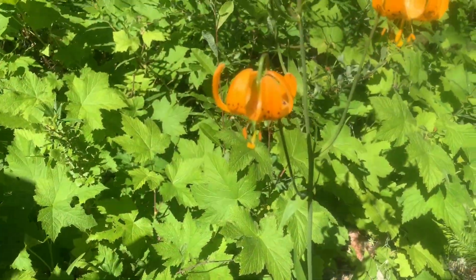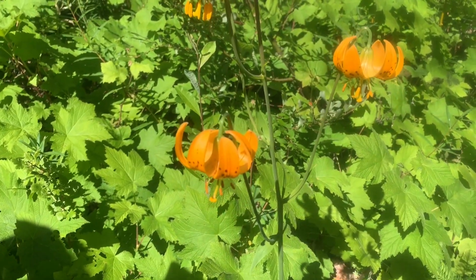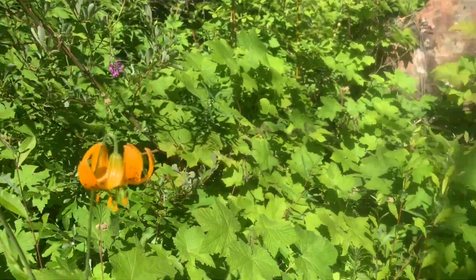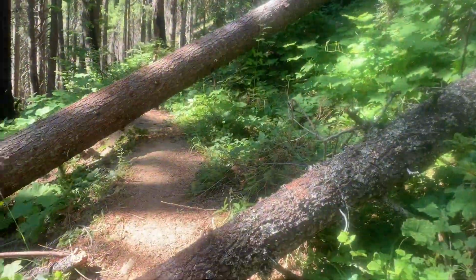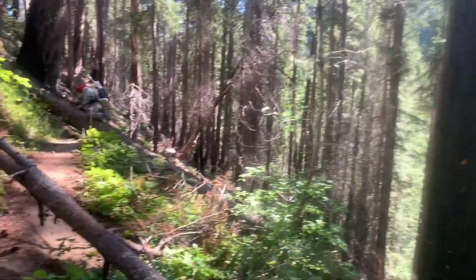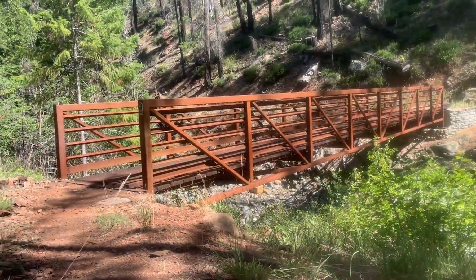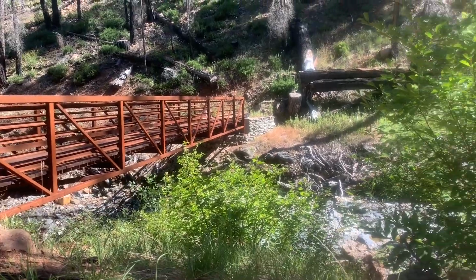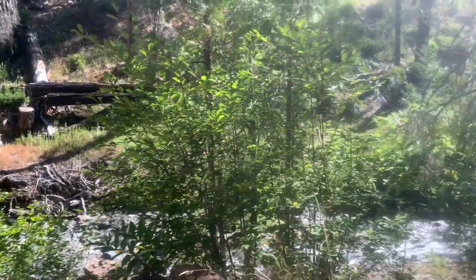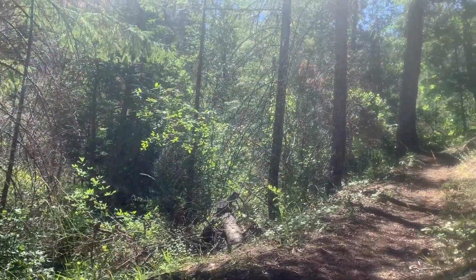All sorts of interesting flowers today. Tons of down trees. Got a nice bridge, Grider Creek. Some good flowing water. And there's the trail.